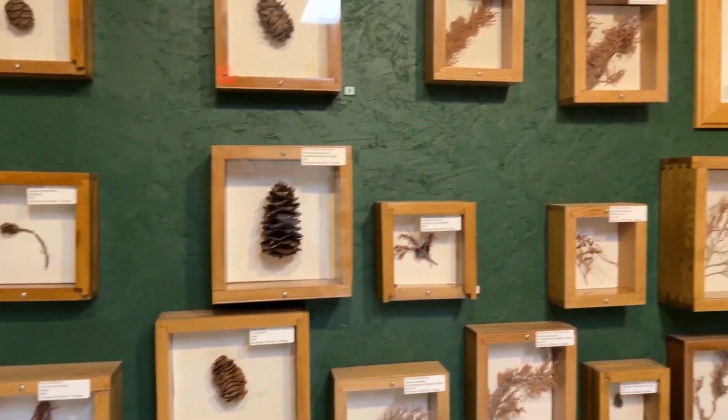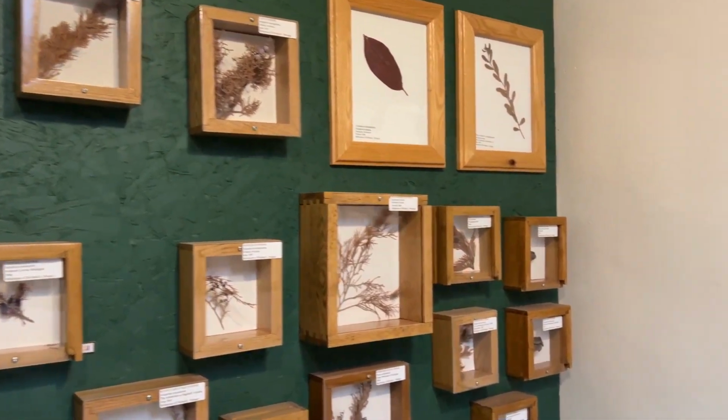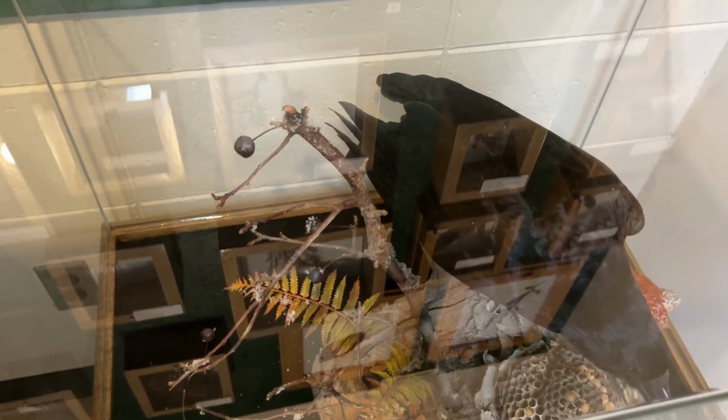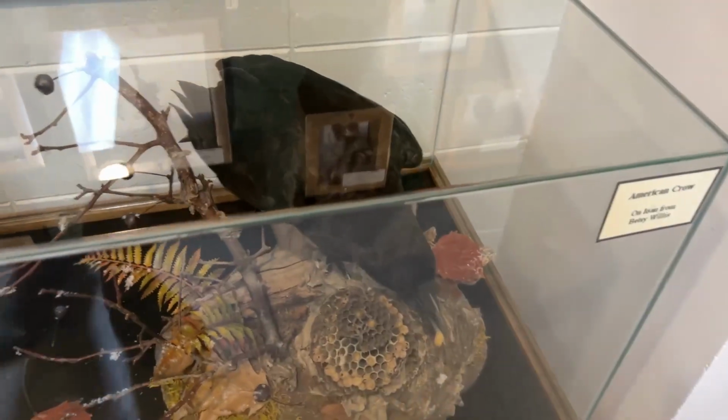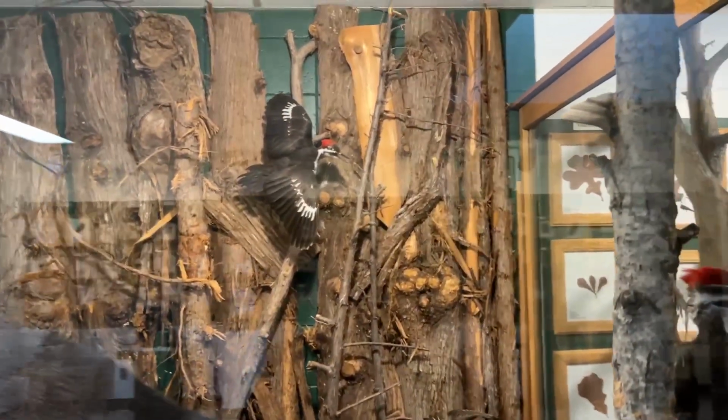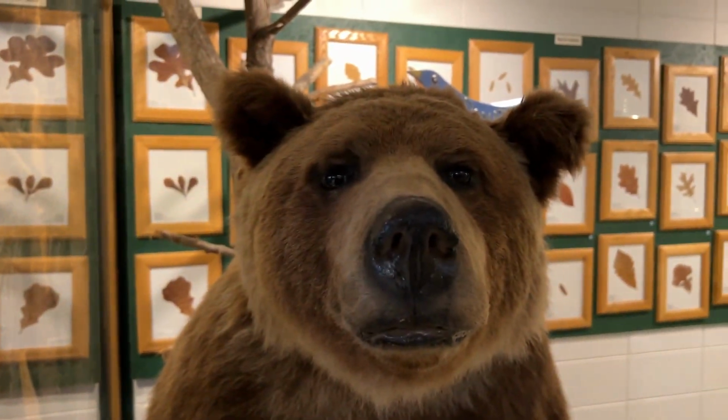And of course, now they've added some moss. And here's a crow. I thought this would be a raven and that the smaller ones are crows. But I guess. And then here's a black bear. And back there is a woodpecker and another one. And then here's another bear.